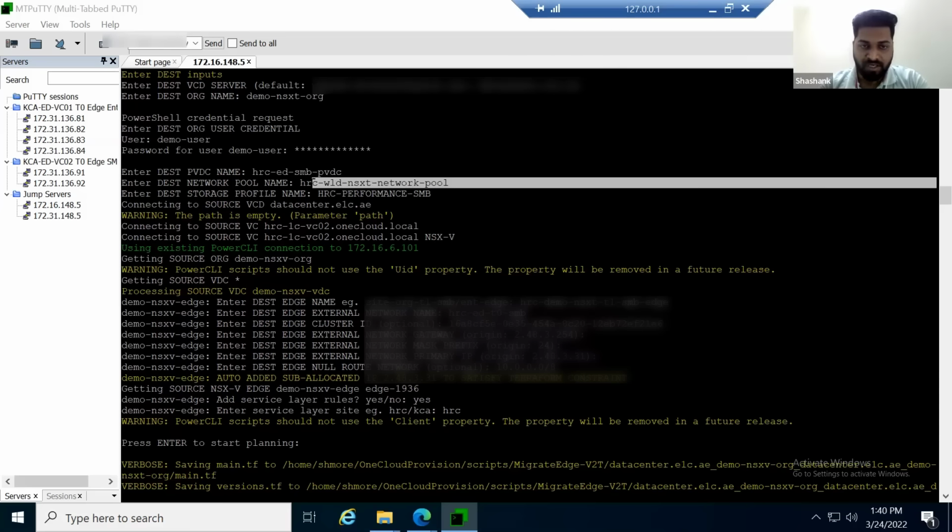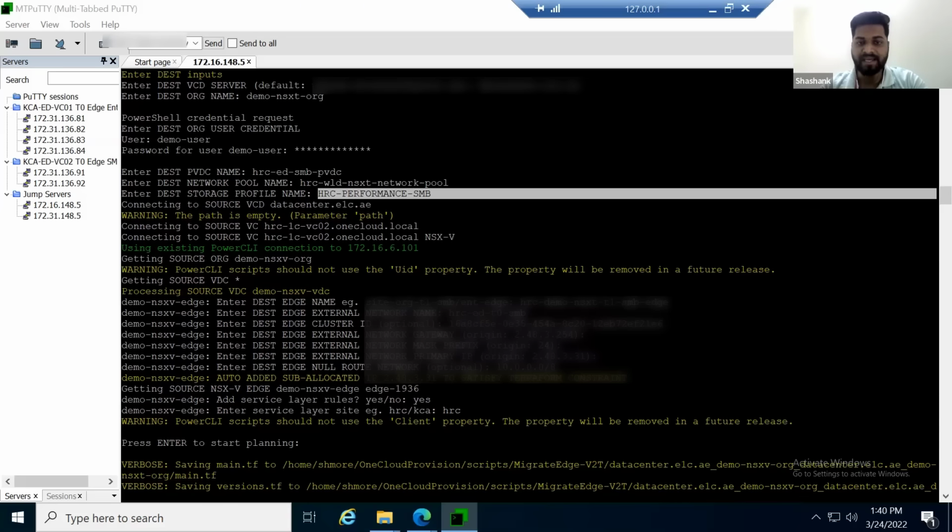Then the network pool. This is to create the org network where it belongs. Then the storage profile. Since we have different customers having different storage profiles, if this customer goes for a specific one, I need to provide that specific storage profile in the script.